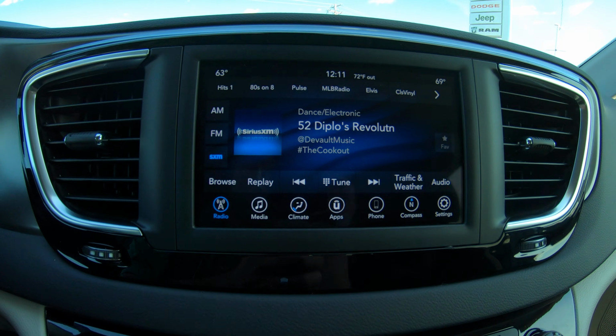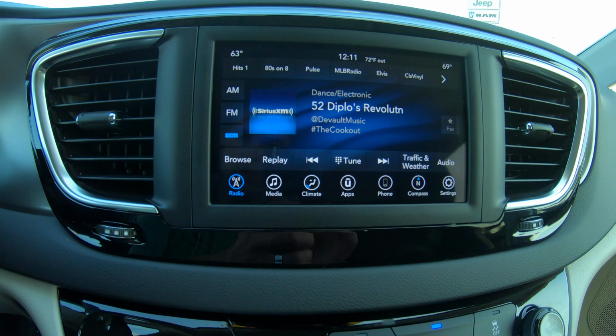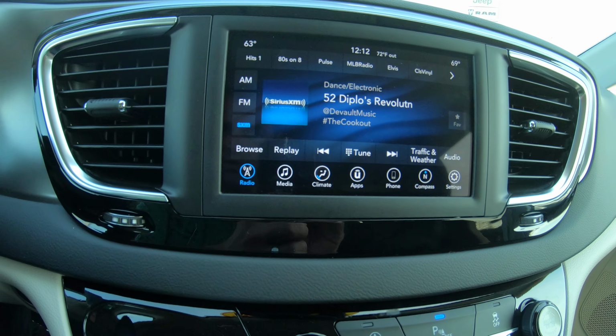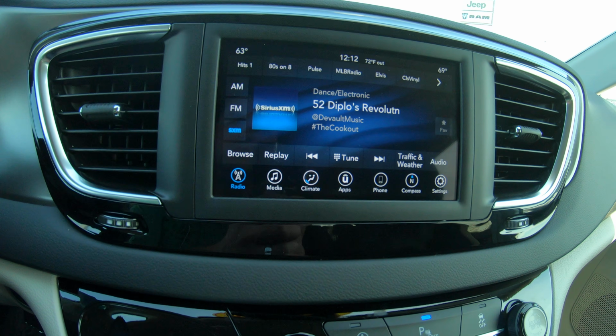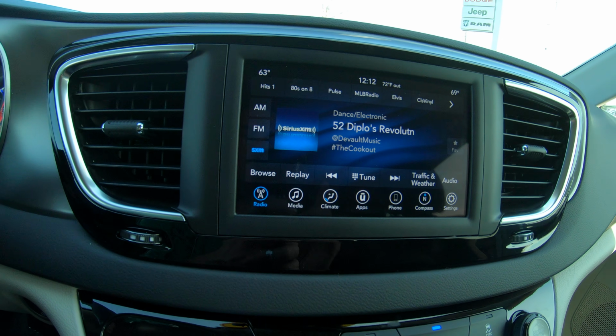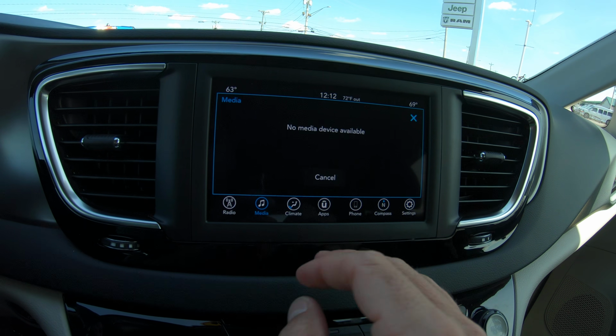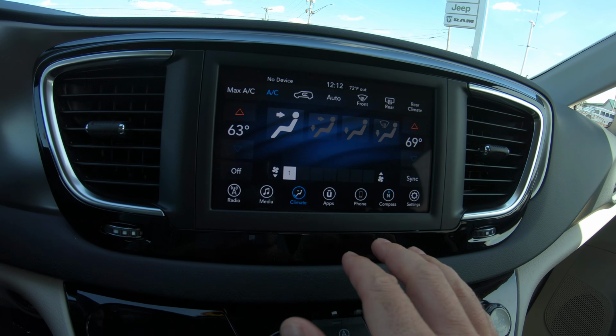For your radio, you have a very large touchscreen radio. This is an AM, FM, and XM capable radio. With the XM radio, you do get a free subscription when purchasing this van brand new. Also, you have a media button where you can store media.